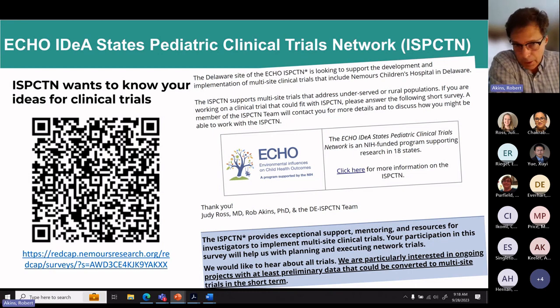Because keep in mind, it has to be pediatric. So if you have an adult trial that you're trying to figure out how to implement in a pediatric population, we'd love to talk to you. And it would have to involve the pediatric hospital, right, at Nemours Children's Hospital in Wilmington. But no matter what, if you have an idea, even if you're not sure how all those pieces will fit together yet, we want to hear the idea.